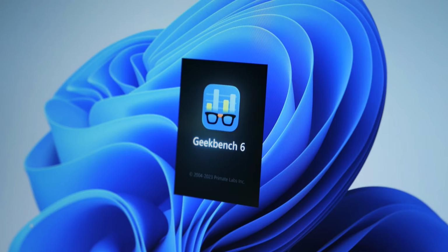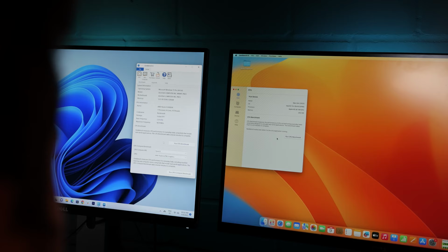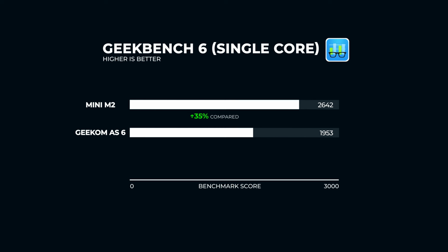Now, let's take a look at Geekbench. It uses a scoring system that separates single-core and multi-core performance, along with workloads that simulate real-world scenarios. The scores were pretty comparable, with the Mac Mini only slightly outperforming the Geekom AS6 across the board, which is pretty impressive since the price difference is quite visible.